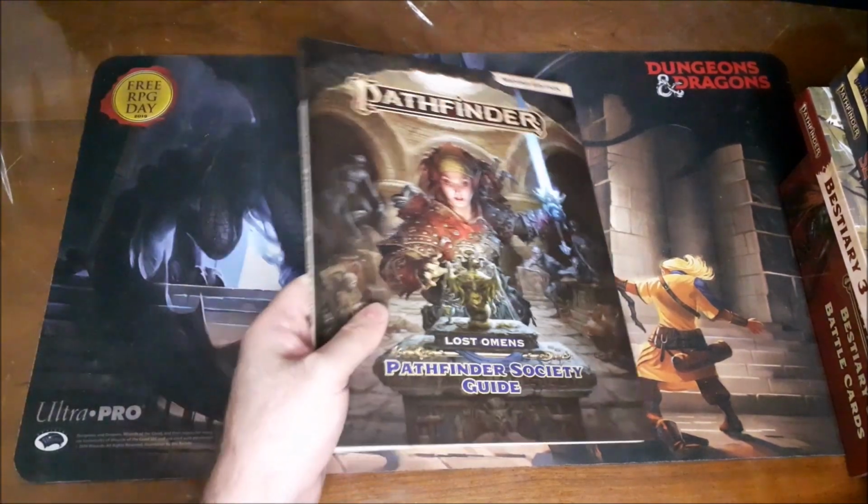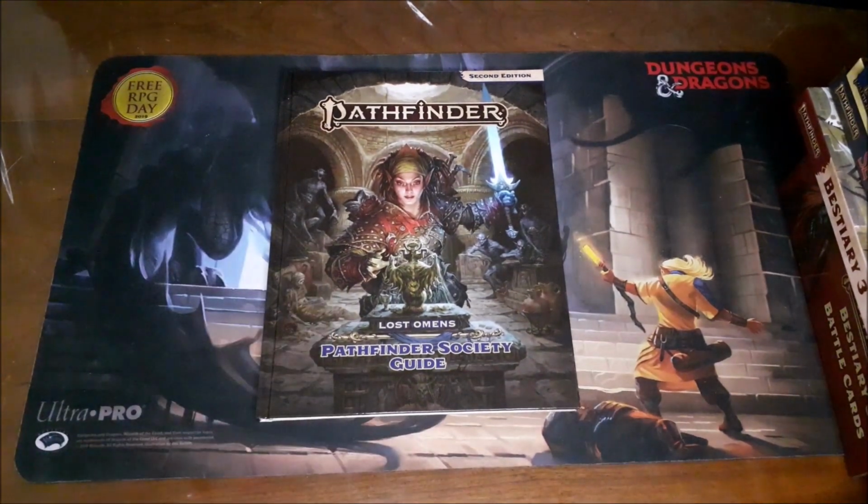We also have the Lost Omens Pathfinder Society Guide. The Pathfinder Society is actually an organization within the Pathfinder world. So this is information on the society itself, how you become a member, some of the perks of membership, as well as some of the important characters that you may see in there as well. Again, it's a really, really cool book.